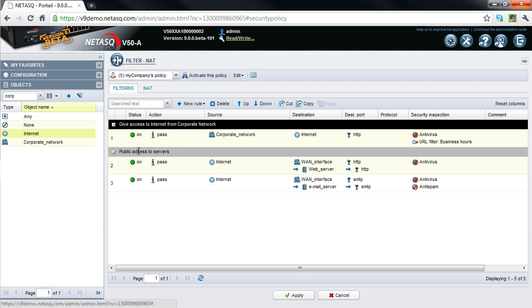As you have seen, it took just a few simple and intuitive steps to secure Internet and public server access for my company. By allowing the use of everyday language in the definition and naming of rules and groups of rules, the chances of configuration errors and the security holes which might hide within these errors are greatly reduced.